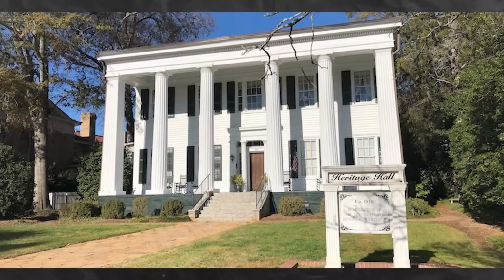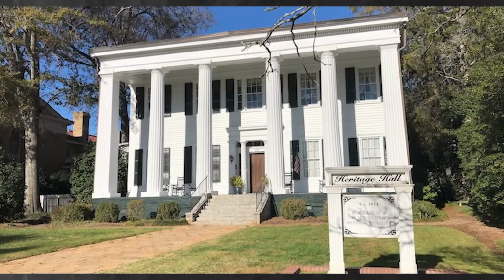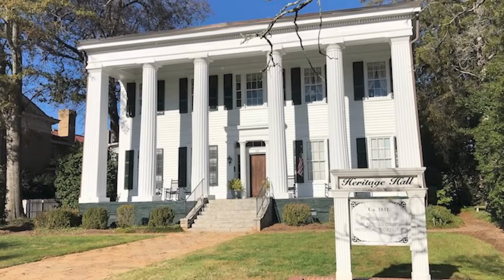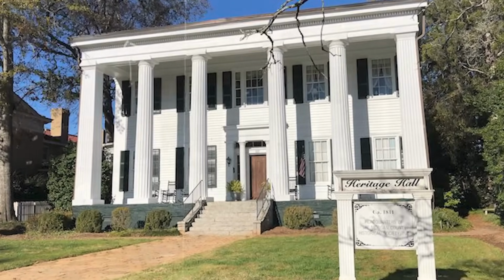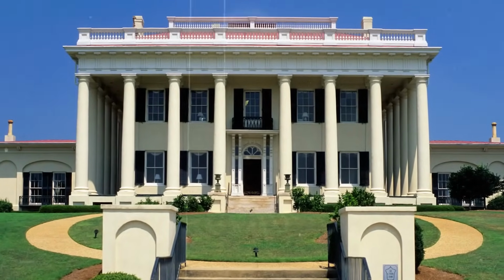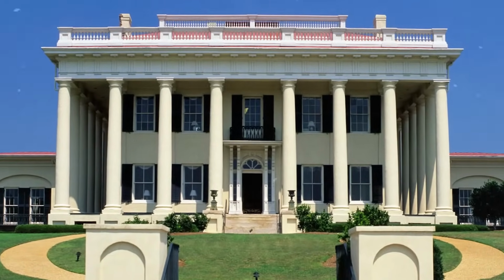Built primarily from brick or wood, these homes were designed to reflect wealth and sophistication. Today, many surviving antebellum houses serve as museums, historic landmarks, or event spaces, preserving their legacy for future generations.